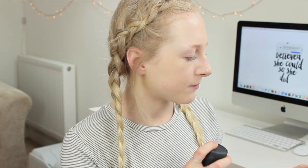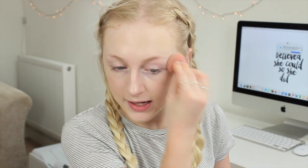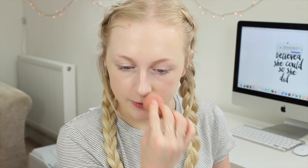And then using my beauty blender, I'm going to spray a bit of the MAC Fix Plus onto that just to dampen it a little bit, which really helps the foundation just to sink into the skin a little bit more. And using this is just my favourite thing. It just presses the foundation into your skin and makes it look really natural.